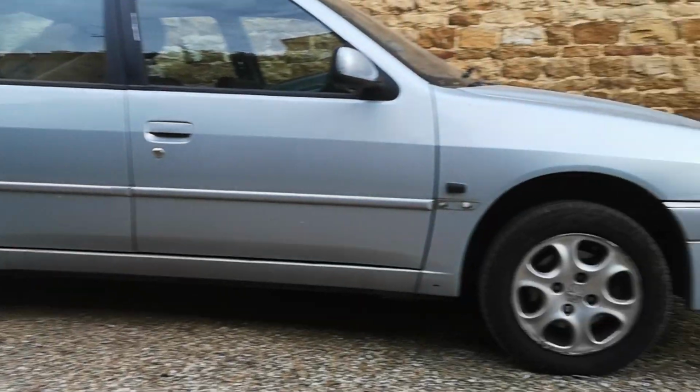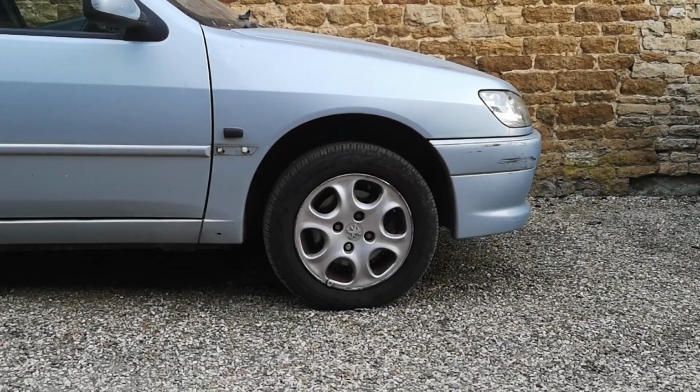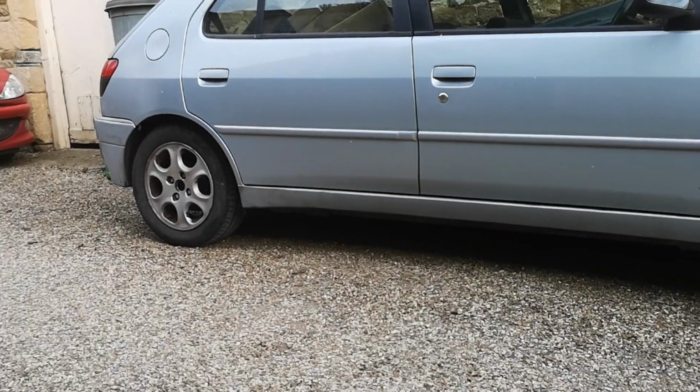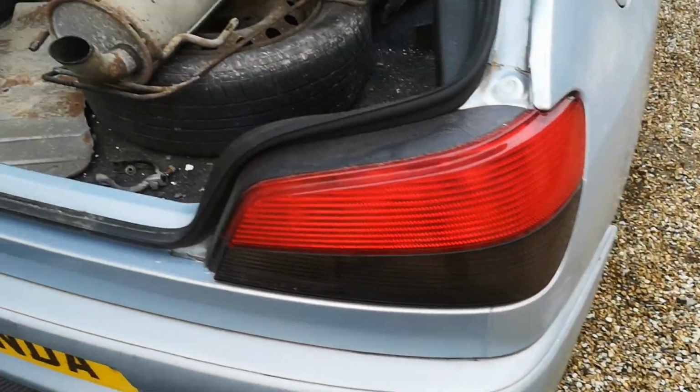That's phase one of the height raising complete. Not as high as we want it yet, not as high as we finished with it yet. Rear's not been touched, obviously. Slam! So here's our little update. We need to raise the rear suspension.